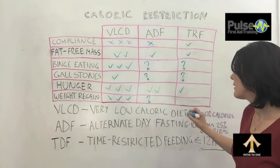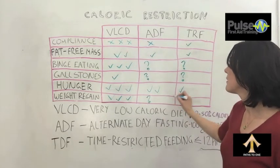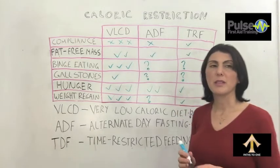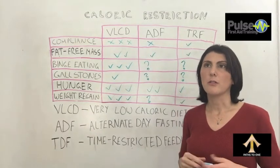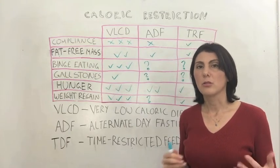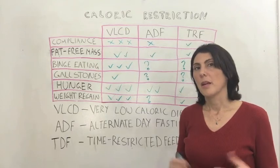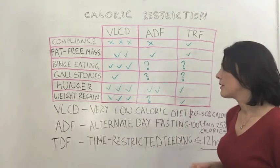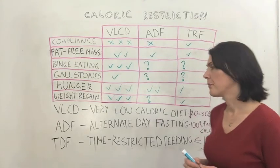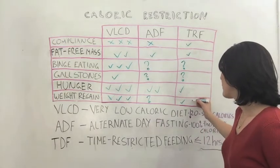And weight regain, it's probably the better of this. There is some evidence for up to a year. So in a study where there was a 4% weight loss, after a year they have not regained the weight. However, that's as far as it goes. It'd be interesting to see after 5 and 10 years whether they have regained the weight. So more research needed.